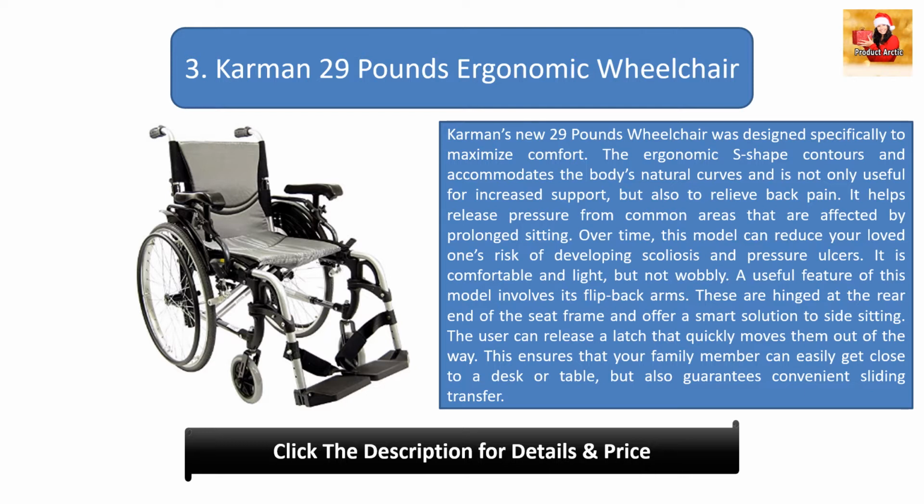It is comfortable and light, but not wobbly. A useful feature of this model involves its flip-back arms. These are hinged at the rear end of the seat frame and offer a smart solution to side sitting. The user can release a latch that quickly moves them out of the way. This ensures that your family member can easily get close to a desk or table, but also guarantees convenient sliding transfer. The main advantage of this type of support is that the arms are always within reach, as they remain connected to the wheelchair.